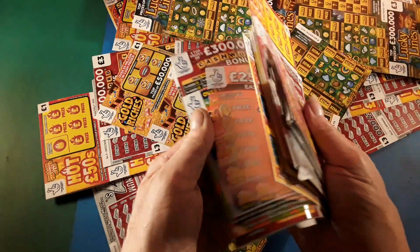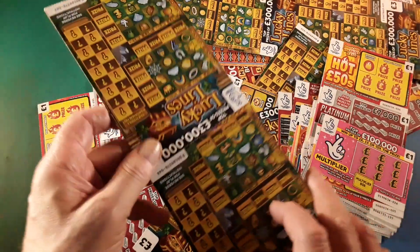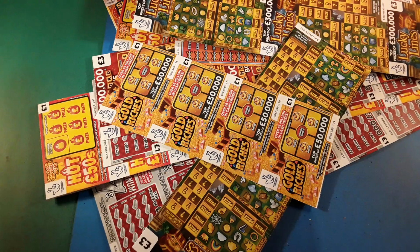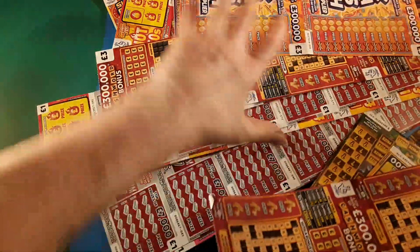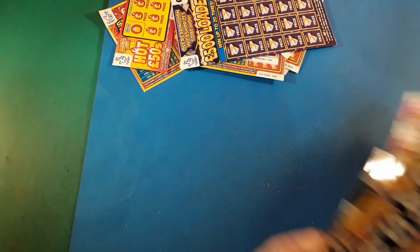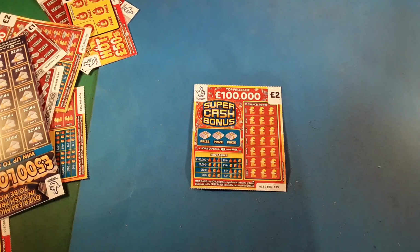They're in packs, aren't they? We've got more. So we'll see what happens when you lot scratch them. You know what happens when I scratch them? They do me pieces. Now we'll see what happens when you scratch them. But right now we're going to see what happens when I scratch these.